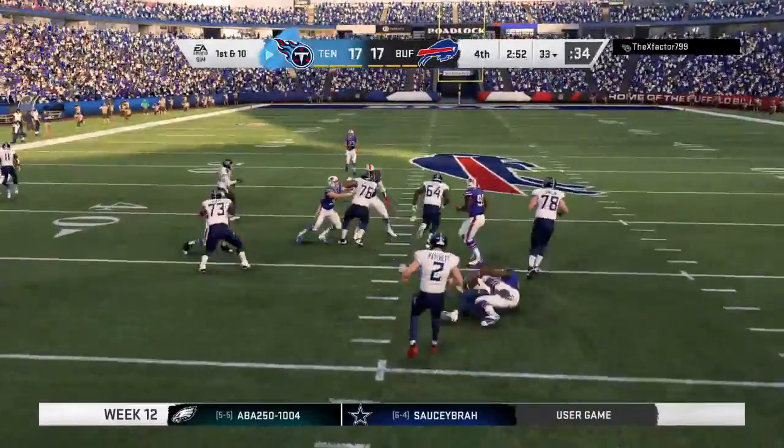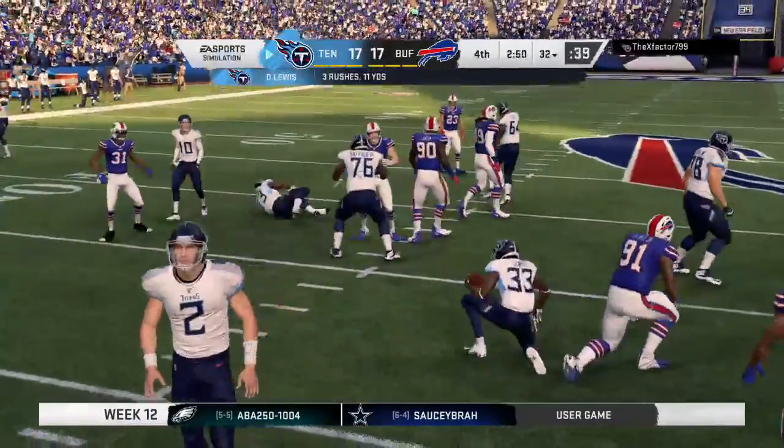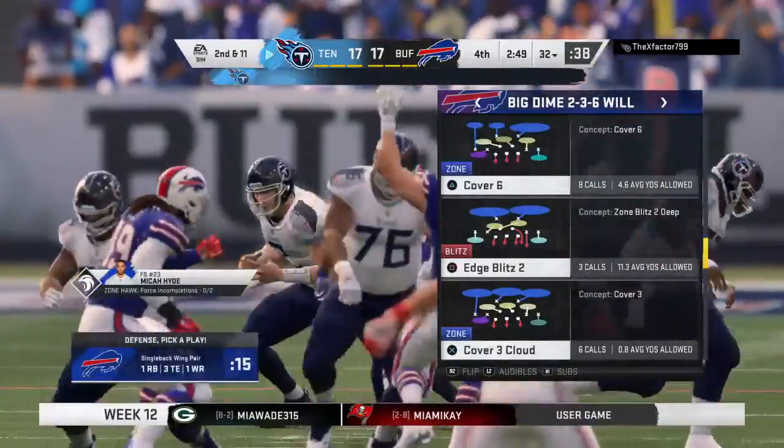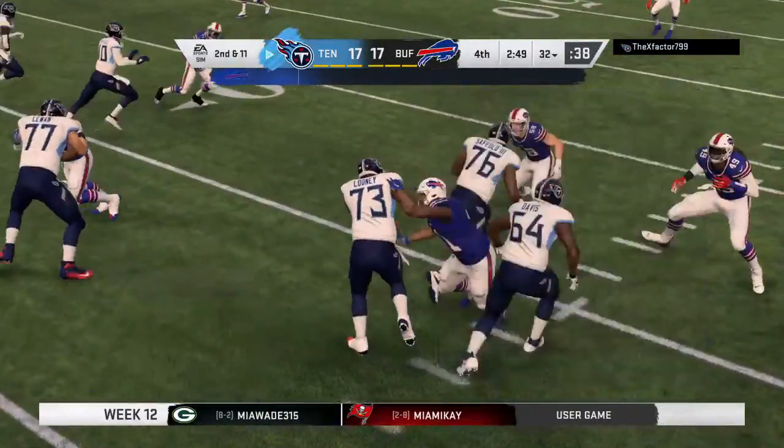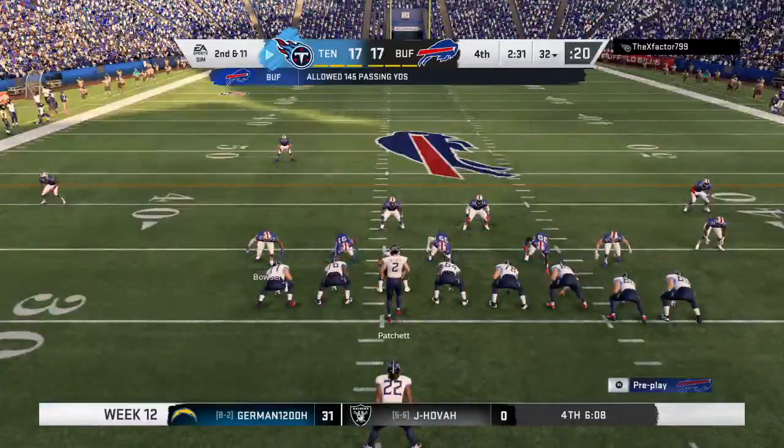They'll start things on 1st down with Dion Lewis. And he is going to be stopped cold behind the line of scrimmage. He'll wind up losing a yard on the play, and that'll bring up a 2nd and 11.